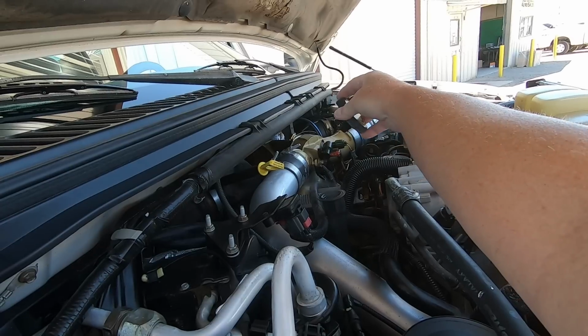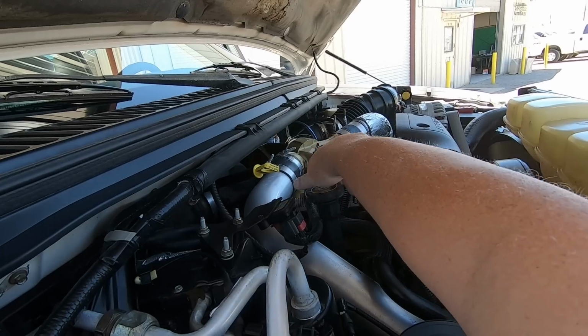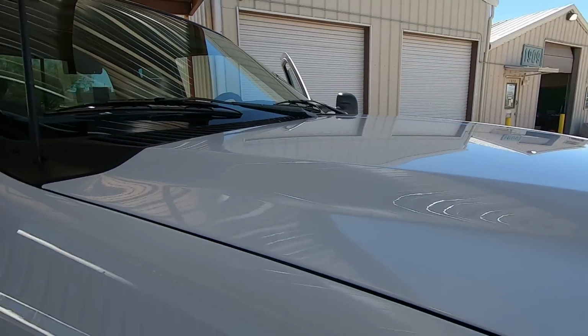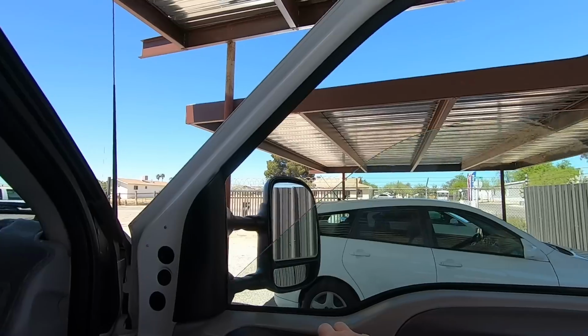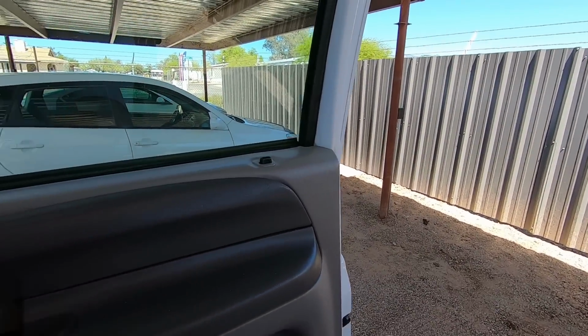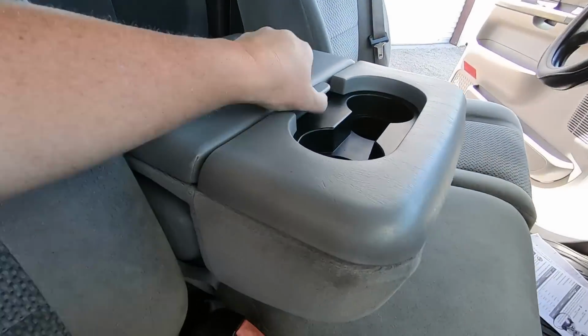Take off the oil cap, very light blow-by. If you know 7.3s, you would know that that is better than good. That is excellent. You can have 7.3s where you can't see through it. That's very low. But if you doubt that, Google it and you'll find out on your own. Don't trust me. Look through the internet and stuff.